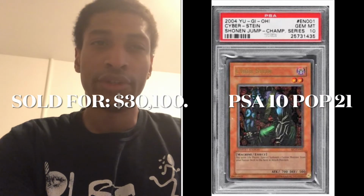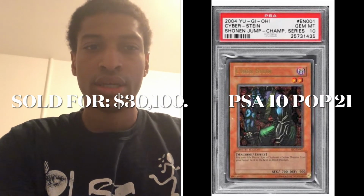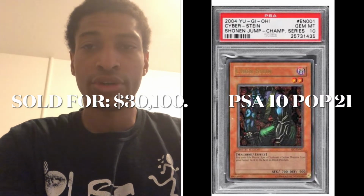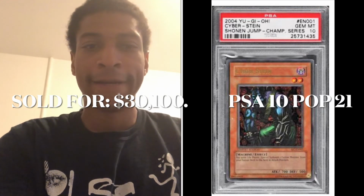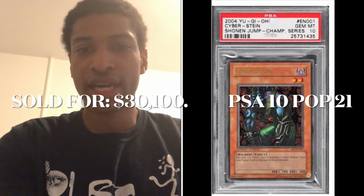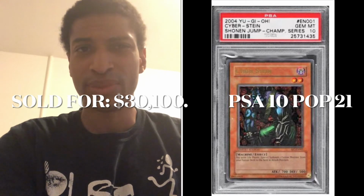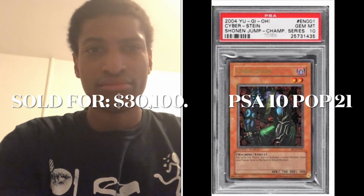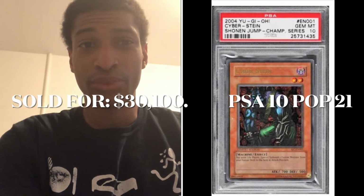Next, very overlooked, but 2004 Shonen Jump Cyberstein. This card sold for $30,100. I remember seeing it selling in February 28th of last year. It's from the championship pack in 2014, and there's only 21 PSA 10s. One of the rarest, best cards you can get. Actually, a very powerful card back in the day as well.